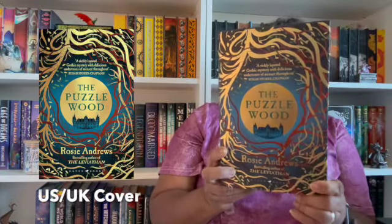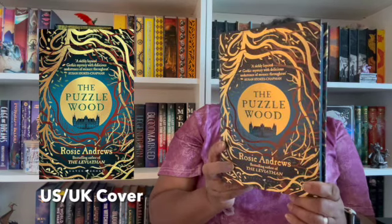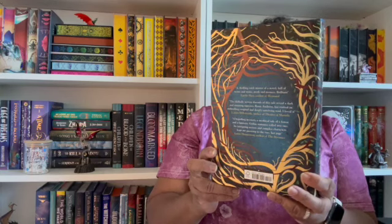Okay, here goes the next one. It is The Puzzle Wood by Rosie Andrews. Ooh, that's a lot of falling there. You know, when it's too much falling, I'll be feeling it too much. It's like roots, though. A bunch of roots or seaweed or something. I don't know. We're going to find out, though, aren't we? Uh-huh. Let me show you that.